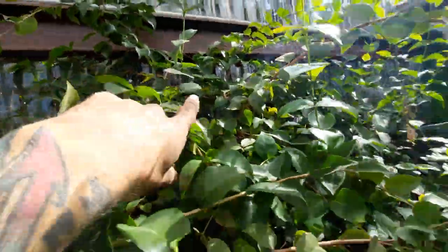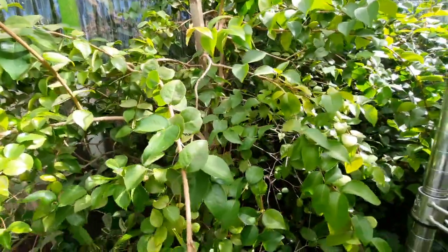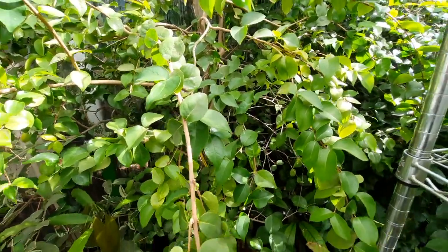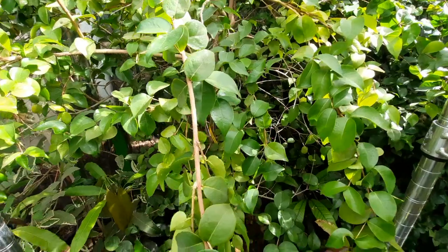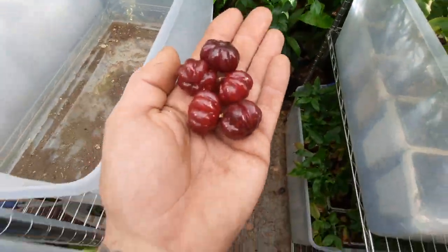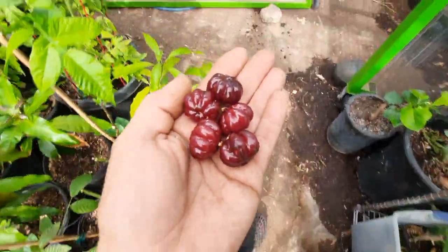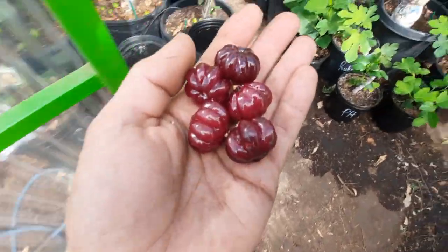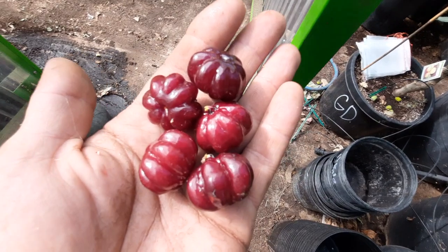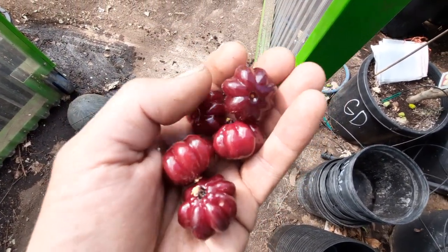So, okay, I can't reach the rest for this video. I'm gonna have to go kind of digging back in here, but I do have a nice little handful of these cherries here. So let's take these out here and take a look at how these look. So these have an absolutely beautiful color. Look at the color on these, and they're absolutely perfect fruits.